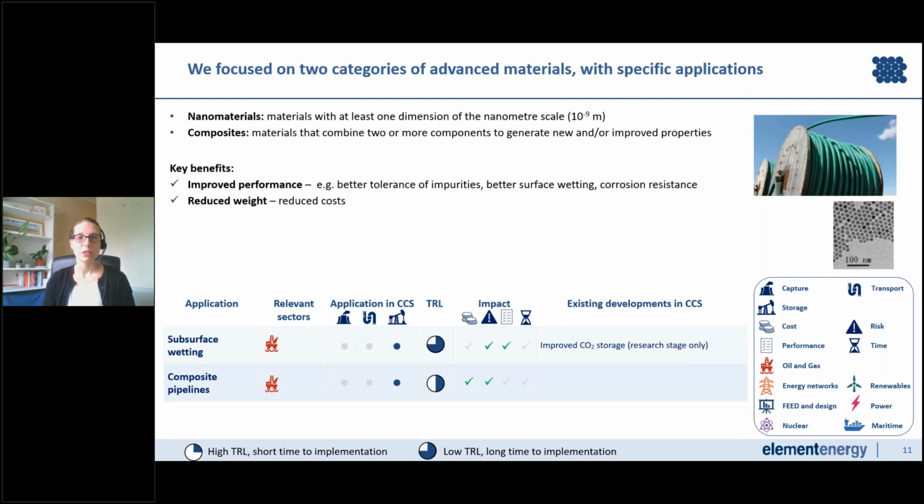And then in the advanced materials category, as I said, we focused on two specific types of advanced material. That's nanomaterials, which are materials with at least one dimension on the nanometer scale, and also composites, which are materials that combine two or more different materials to generate something new that has either novel or improved properties. And these are two very broad categories of materials.